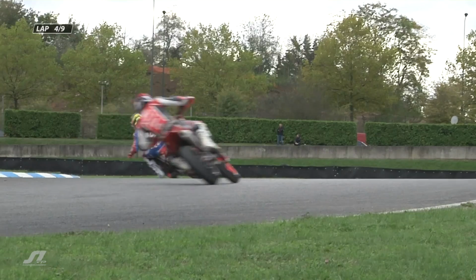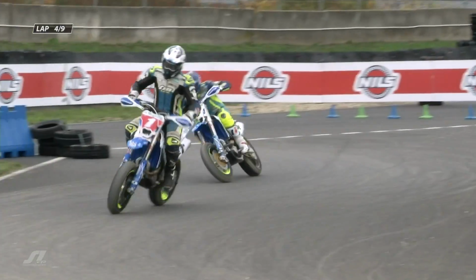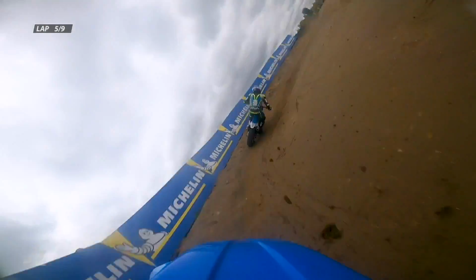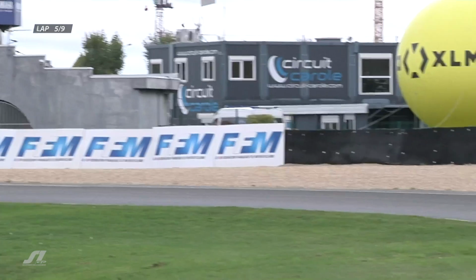Lap 4 of the race then. And Thomas Charret is certainly letting Mark Rayner-Schmidt know that he is present, correct, and wanting to find a way past.